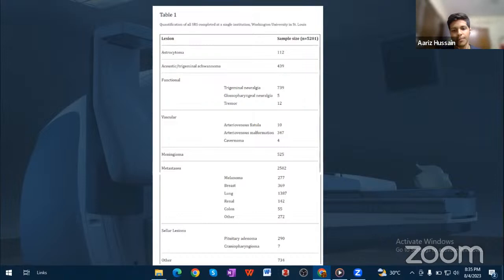And ye table ke aage sample size 5201. Ye St. Louis, Washington University ke andar perform kiye gaye the. Like, sirf ek institute mein 5201 patients got treated for this. The quality of life improved. So you can imagine how many institutes are present all around the world and what they are doing to improve the quality of life in patients who have cancer.